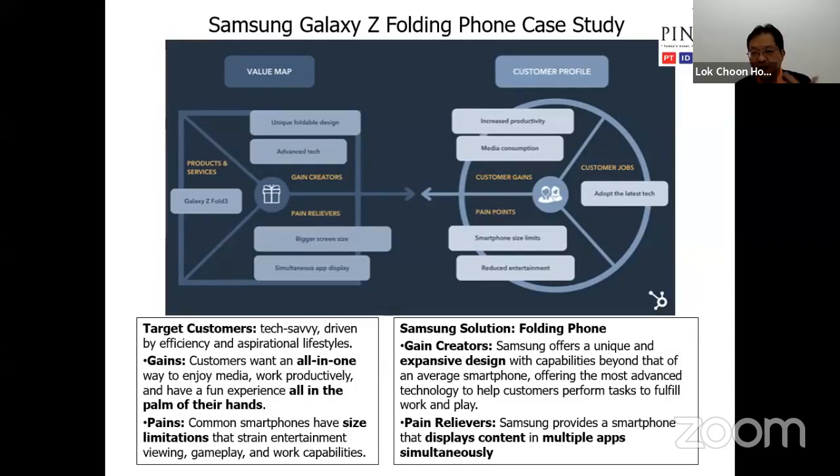So Samsung has come up with this solution, a folding phone. In a folding phone, you can have an expandable design. Expandable meaning you can extend the screen size, and you can put it away when you fold it back if you don't want to use it. And you can also have a smartphone that has multiple displays to display multiple apps in one go. In one simultaneous screen, you can have multiple apps.